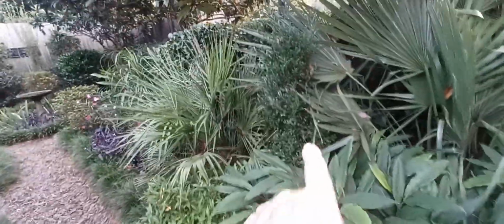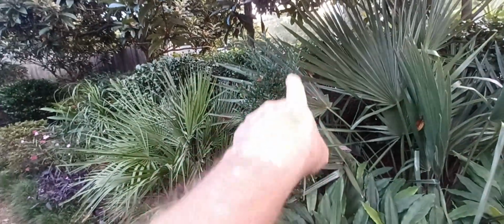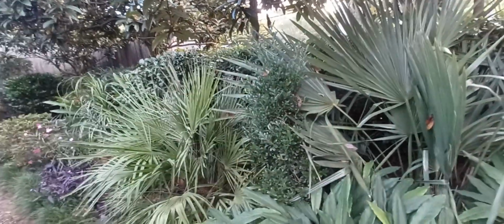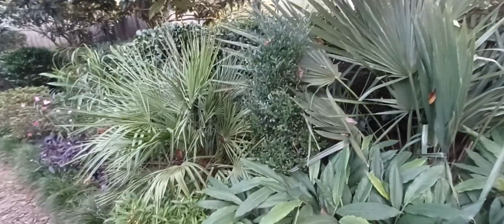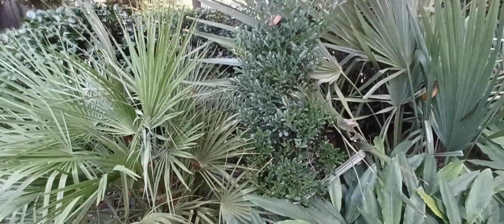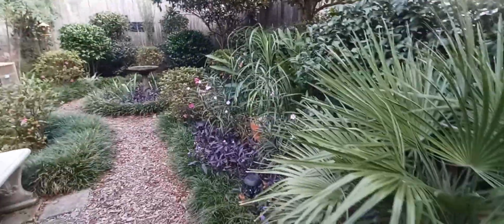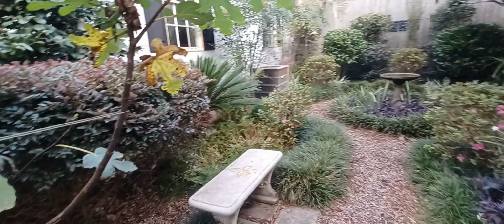This is the holly I was talking about. I lost one of the pair, and so this one is kind of in the way over here, so I think I'll try to relocate that where that middle obelisk is. Possibly even cut it the same size as the other obelisks. Back in here all is well.